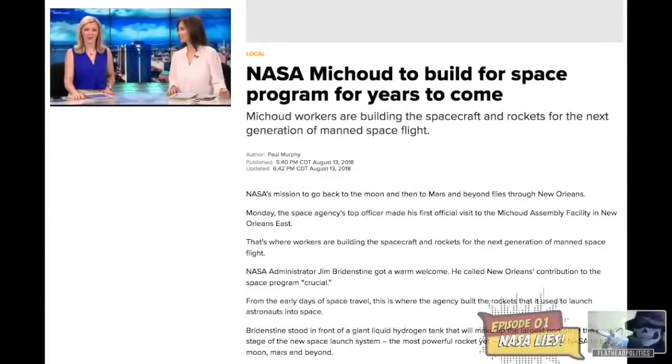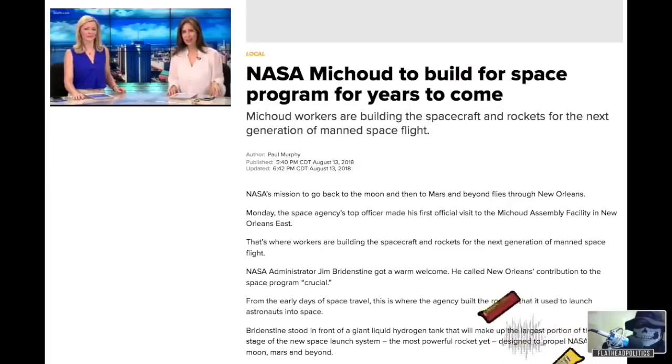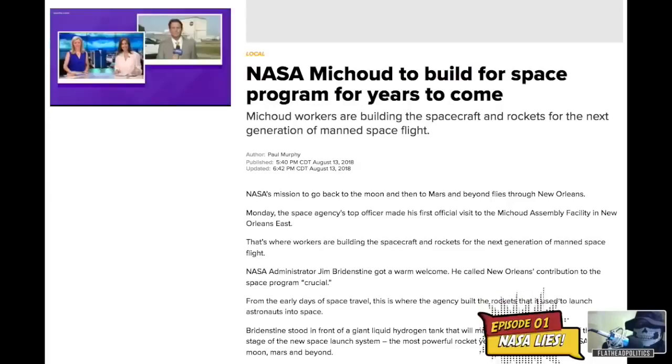NASA's mission to go back to the moon, then Mars, and beyond flies through New Orleans. So exciting. Today, the space agency's top officer made his first official visit to the Michoud Assembly Facility in New Orleans East. That's where workers are building the next generation of manned spaceflight. Paul Murphy was on the tour and joins us with details. Get your imagination going, Paul.